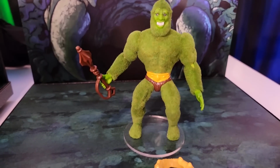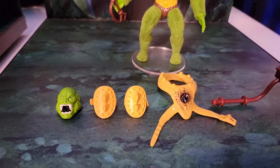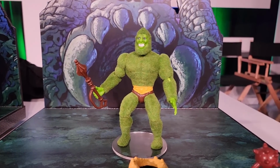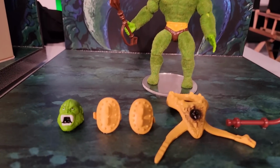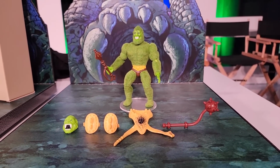That's going to bring us to the final Origins reveal as far as action figures go, where they wheeled out Mossman. This one is exciting. I've always loved Mossman, the character. It is worth noting that this is a Walmart exclusive. He is flocked, and he will smell like pine.